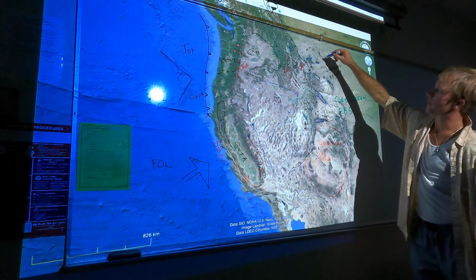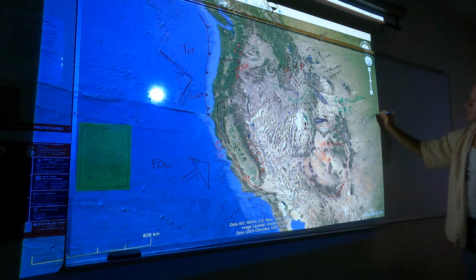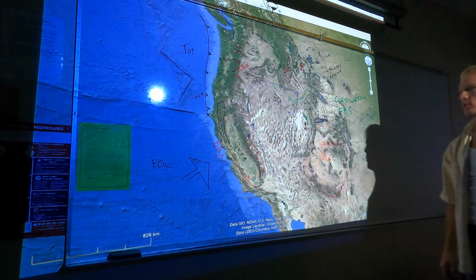seaway that connected the Arctic with the Gulf of Mexico. So there was an ocean right here. I shouldn't say ocean, I should say Western Interior Cretaceous Seaway. So that's kind of cool to envision. And I could go on for a long time, but that is a general overview.